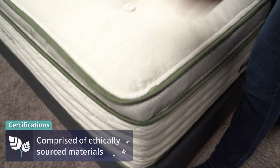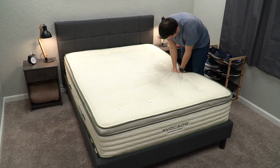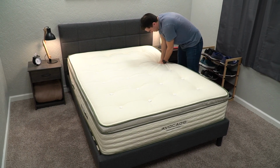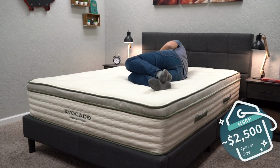Avocado pretty much puts a lot of sustainability and ethically sourced materials into their mattresses. Pretty much everything within the bed is either recycled or certified organic. So if you're more of a green thumb and you'd like your mattress to reflect your values, maybe look into this option. But all that sustainability is going to be reflected in this bed's price point. A queen size Avocado Green with a pillow top is going to run you right around the $2,500 mark before any discounts.